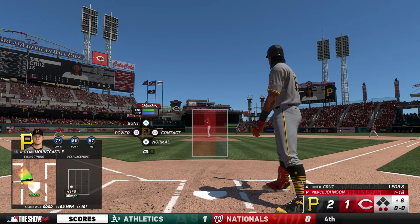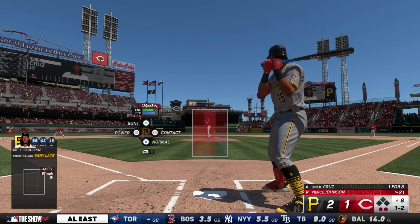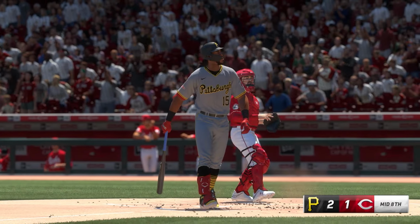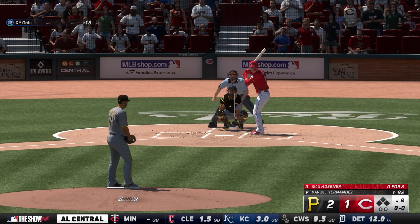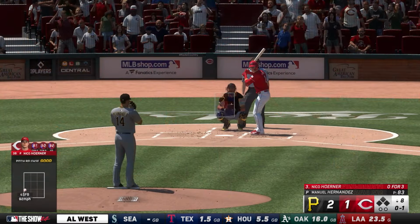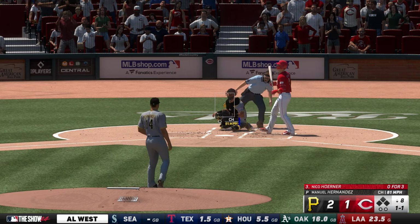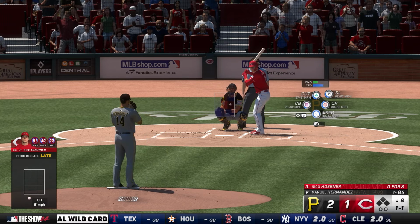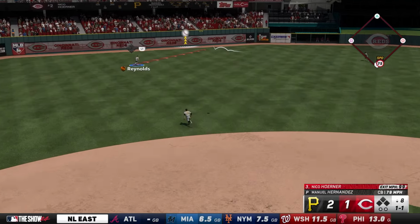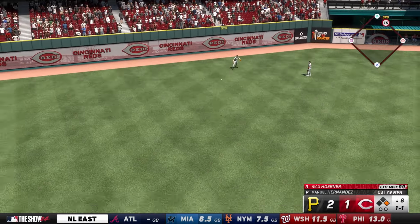And O'Neal Cruz is up. His average is down to 286. 1-2 to Cruz. Strikes him out. Go to the bottom. Still up by a run. Hernandez will face Nico. Only 83 pitches. Still got a little bit in the tank. See if it's a mistake or not. 1-1. Oh, and it was. It was a mistake. Luckily, that stays in the park.